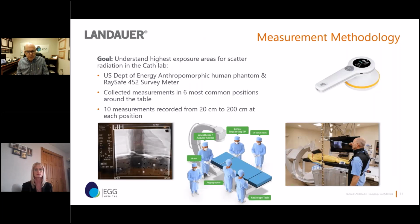So, when I started this, the question is where is the scatter radiation? What's the pattern around the table? If you're really going to try and intercept it, you need to have very granular information about where it's coming from. So we got an anthropomorphic phantom. You can see in the lower right that big yellow guy sitting on the cath lab table. It's a calibrated phantom. We also verified that it gives a scatter pattern similar to cadavers.